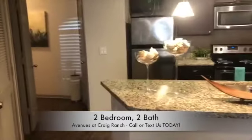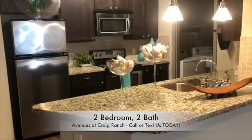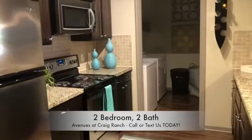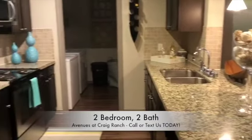As we enter the kitchen area, all of your appliances will be included, which are going to be stainless steel: your refrigerator, your microwave, your stove, and also the garbage disposal. In your kitchen area, you will also have a beautiful granite finish.